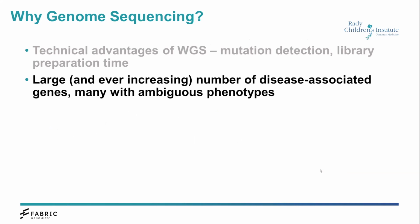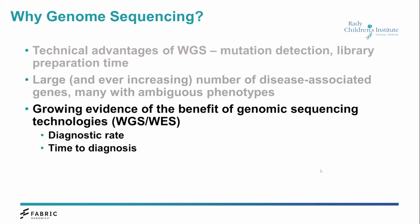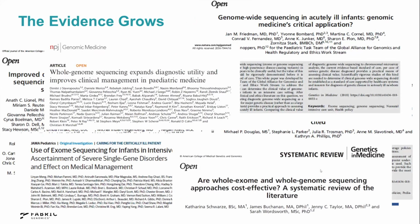Another important point to make is that there is a large and ever-increasing number of disease-associated genes, many with ambiguous phenotypes. This is a comparison of the number of genes from the Human Gene Mutation Database in 2017 on the top panel, and how significantly that number has increased just a year later in 2018. Lastly, there's a growing evidence of the benefit of genomic sequencing technologies, such as genome and exome, showing increase in diagnostic rates, as well as faster time to diagnoses. And this is just to show you the growing evidence in the literature.